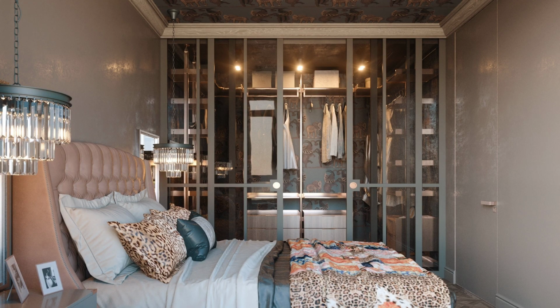And notice the parallel of the light from one end of the room straight into that glass closet. You know what I mean? Getting dressed in the morning must be very nice, very refreshing. You're not blocking off any light. I feel like the glass closet was a very good choice on the designer. Amazing job. Let's keep going.